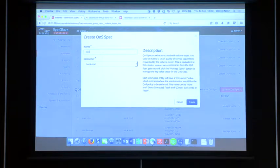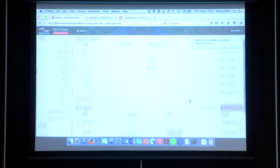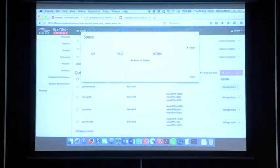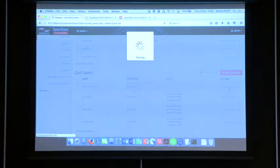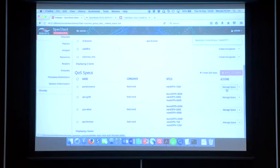But I would say min IOPS, for example. Let's say performance. This is the name of the thing, backend. So there is the quality of service spec performance, manage specification, create a key, min IOPS. Let's make it 1000. There we go.